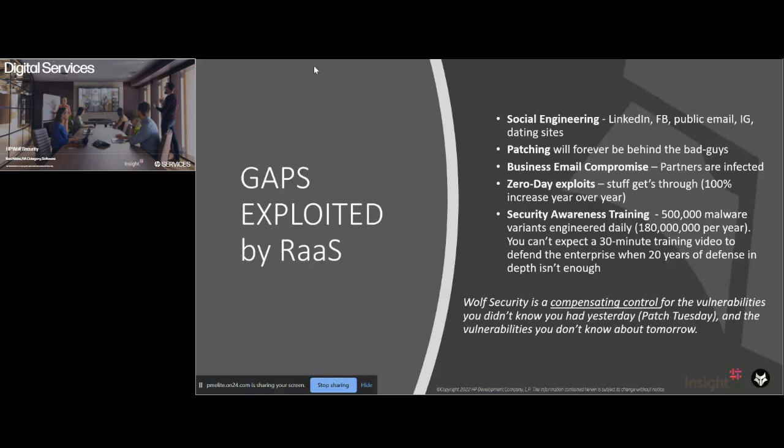Right decisions have been made, absolutely, and the goal is not to replace. Security is very much a layered approach. When you look at that layered approach, our goal is not to replace anything that you have out there. We at HP run several different systems ourselves, several different tools. We leverage them, but it's a layered approach.